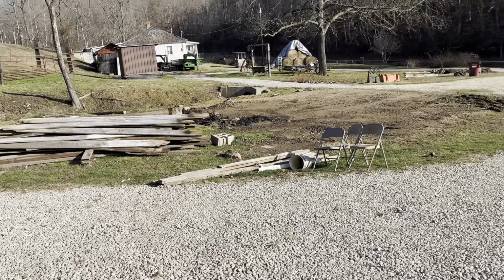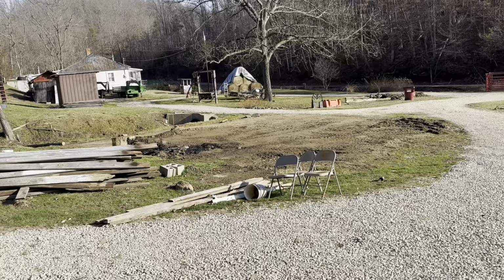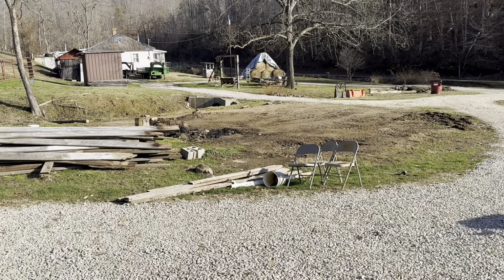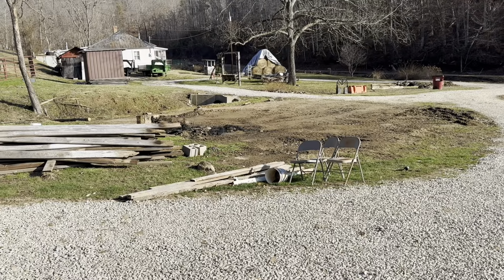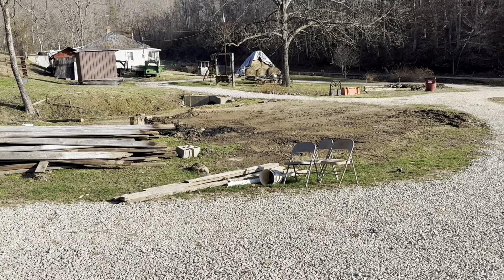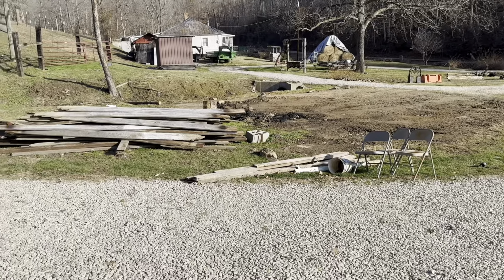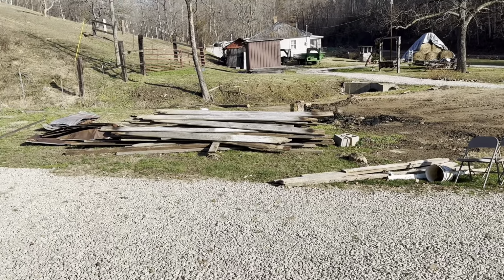I know some of you have been wanting a little bit of a tour, and this bare spot you see in front of us was where an old tobacco barn was. We just recently tore it down here in October and got it mostly cleaned up. Some leftover lumber, and I want to show you my tractor.